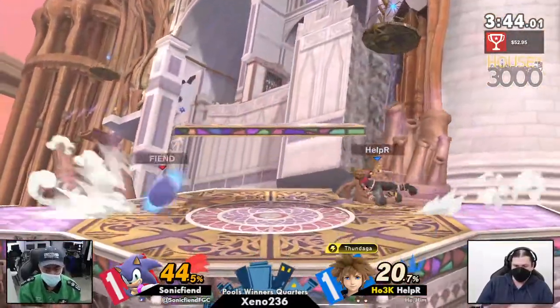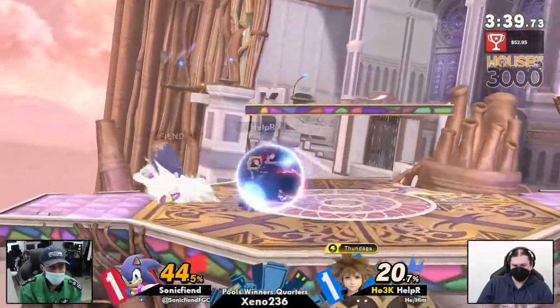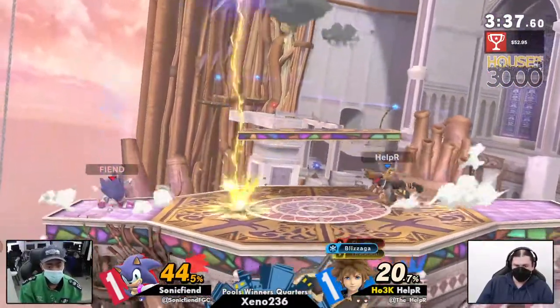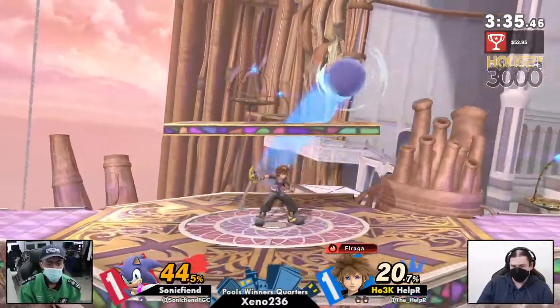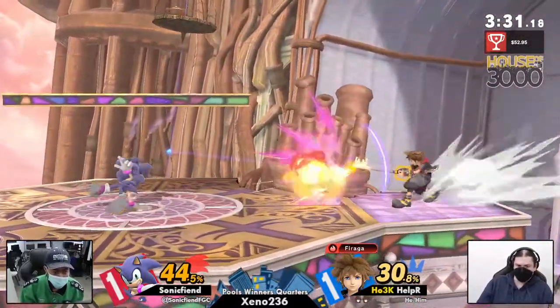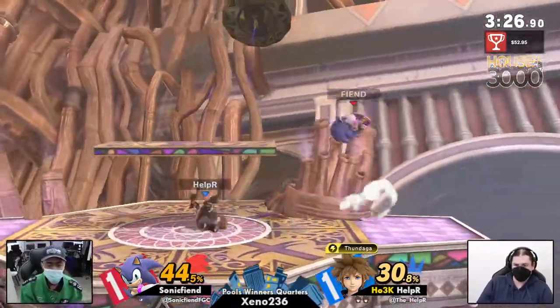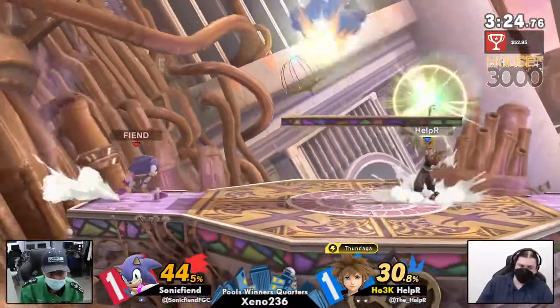Running in with the side B, not getting the third hit. Instead, he took a couple of percent for it. But yeah, I'm surprised he didn't go for a third hit. Sonicfiend just hasn't really been able to get anything started for quite a while now. Dash attack and not much. We're right back to neutral. HelpR is sitting pretty, thrown out all of his projectiles.